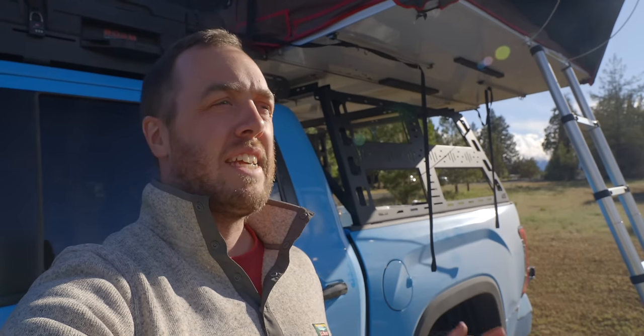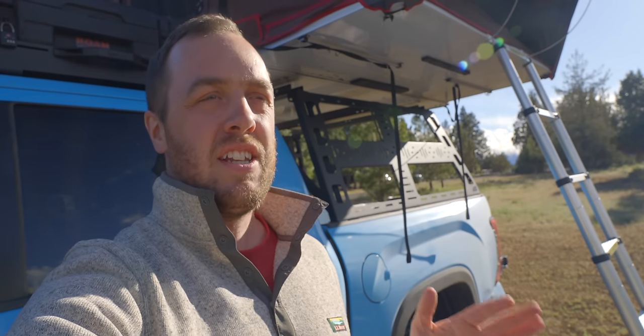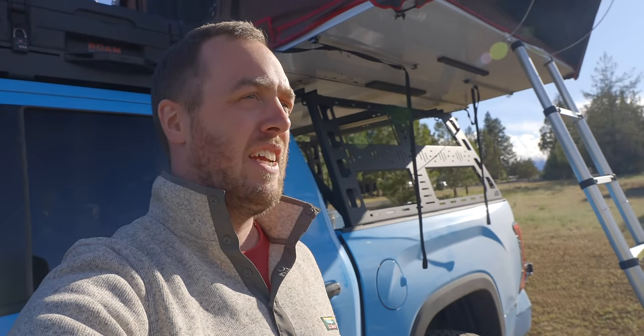Well, this will do nicely. It couldn't have come at a better time. Basically, as soon as we left the National Forest, the rain stopped, the sun came out, and there was this campground off to the right-hand side of the road. So we stopped. It was $20.